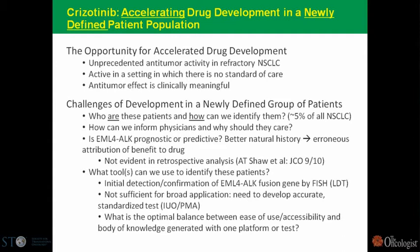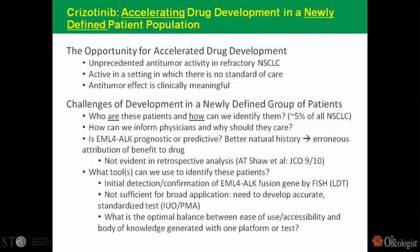As you heard, the initial detection and confirmation of EML4-ALK fusion gene status was done by FISH in a laboratory-developed test here at Mass General by Dr. Iafrate and colleagues. But this is not sufficient for broad application. I think Dr. Iafrate has other research interests and would be just overwhelmed by having thousands of samples descend upon his laboratory every year. So we really needed to address how we can scale this up and make this commercially available and appropriate. So this was the IUO, or investigational use only, leading to a PMA, premarket approval approach.